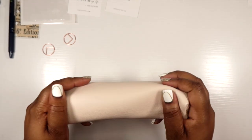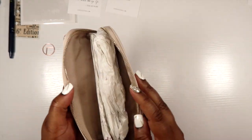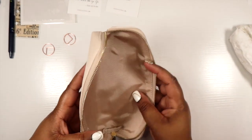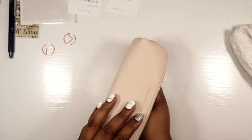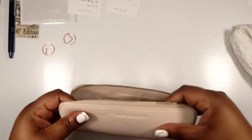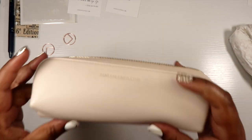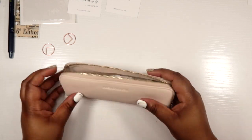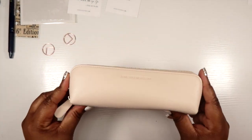Y'all, this thing is super soft. This is the softest thing I've felt in a long time. Oh my goodness, it's pretty big too. Y'all, I can't get over how soft this thing is. Vegan leather. I've never felt vegan leather this soft, y'all. It doesn't have a pungent smell to it either, y'all. This is nice. So we've got the premium zipper pen pouch.